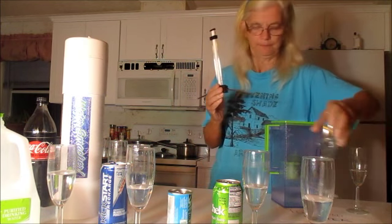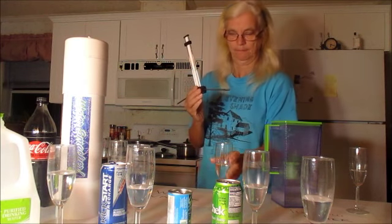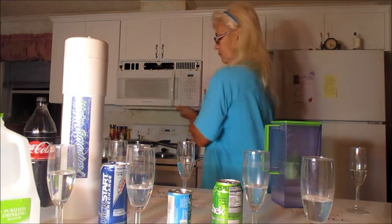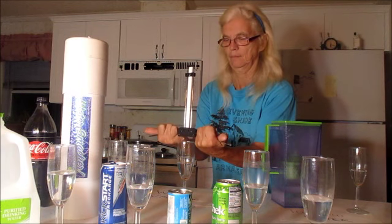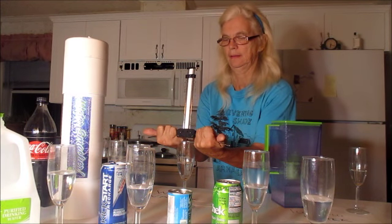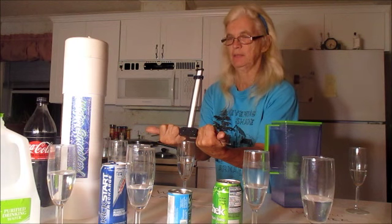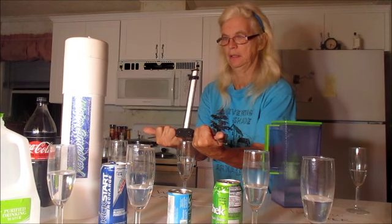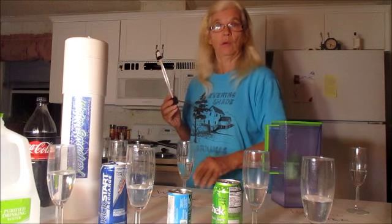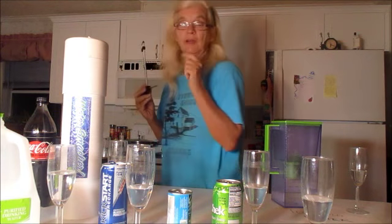Okay, well, let's test the well water. That's interesting. You can see that it's coming right towards the body. And that was our unfiltered well water here in Arcadia. That's interesting. Even though the ORP value on that was what, 235 or something like that. Okay.